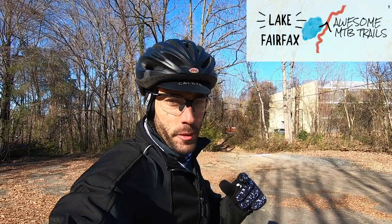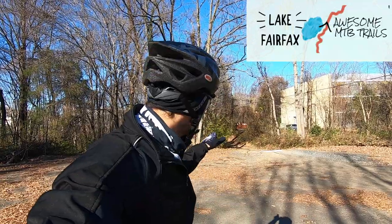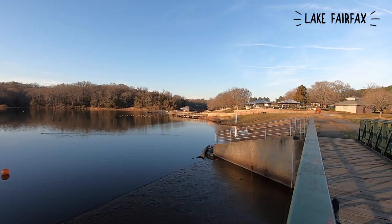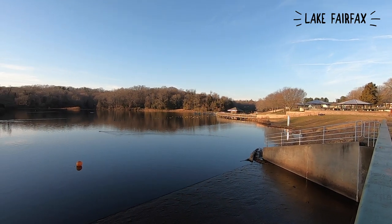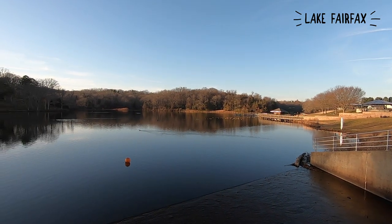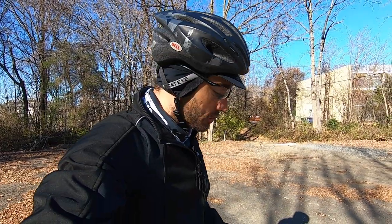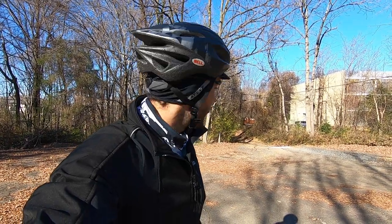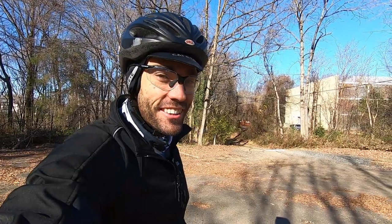So this is where the real fun begins now. We have come over to the single track trails. We are just behind Lake Fairfax and we're going to zip around on some of these mountain bike trails right now. This is going to be a real fun part of this ride, and it's also going to be the part where these 650B wheels with the bigger tires are really going to help me out. So I'm looking forward to this part. Let's go check it out on these trails.